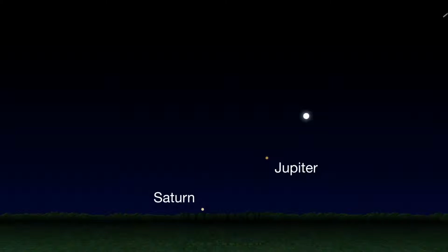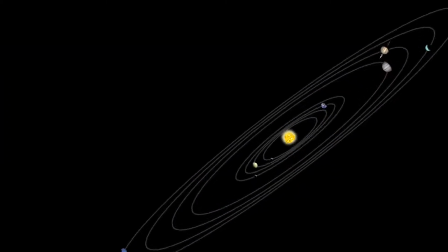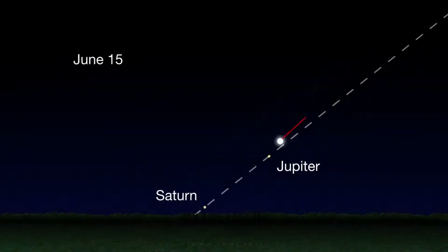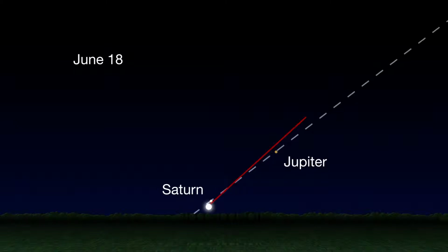Okay, imagine a line passing through Jupiter and Saturn, like so. This more or less represents the plane in which Earth and the other planets orbit the Sun. Think of it as a big disk, and you're looking out to the edge of the disk from within it. Look closely and you can see that the Moon doesn't move along the same line. From night to night, it moves along its own path, crossing the Jupiter-Saturn line as it moves between the 2 giant planets on the 18th.